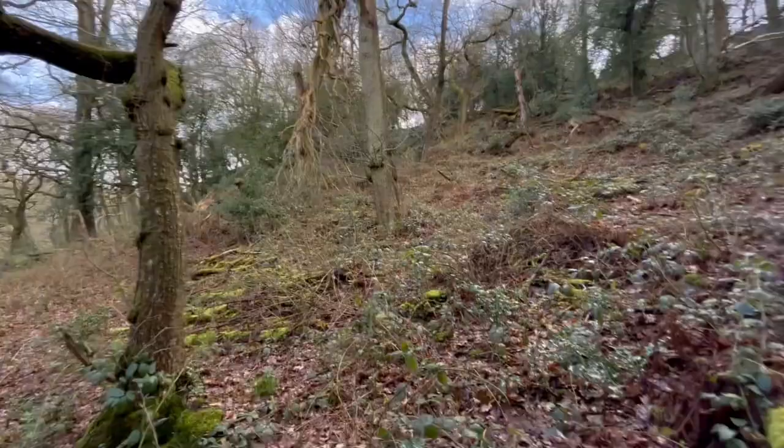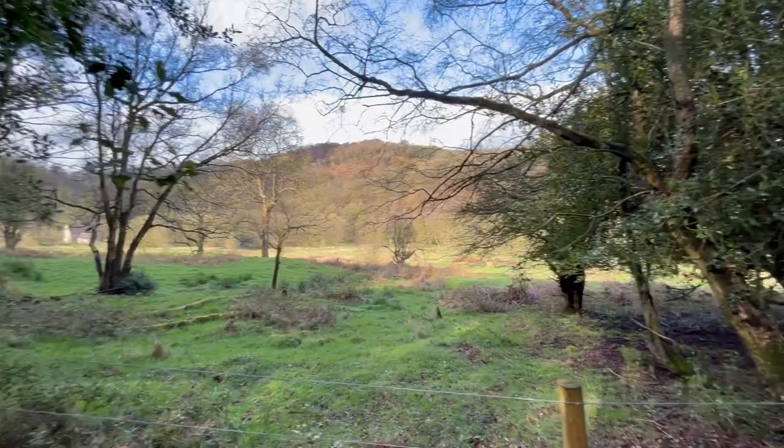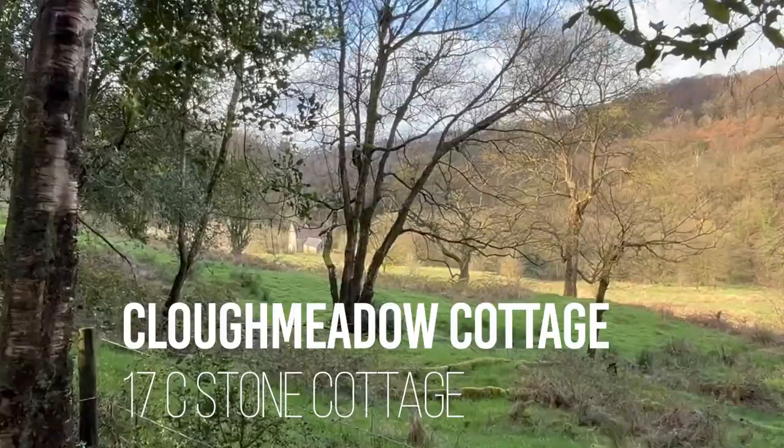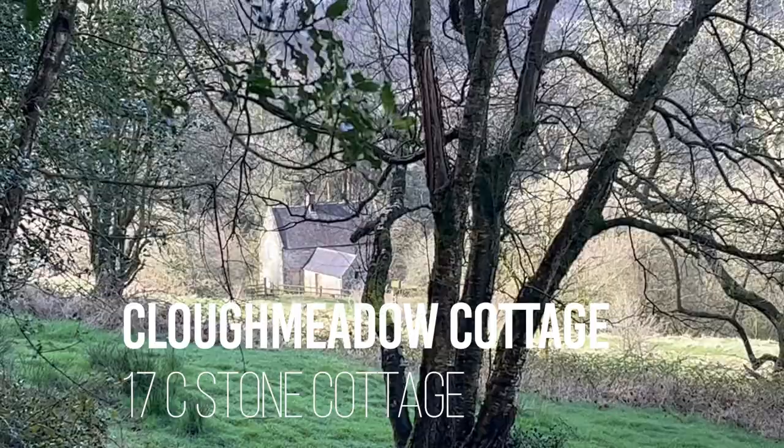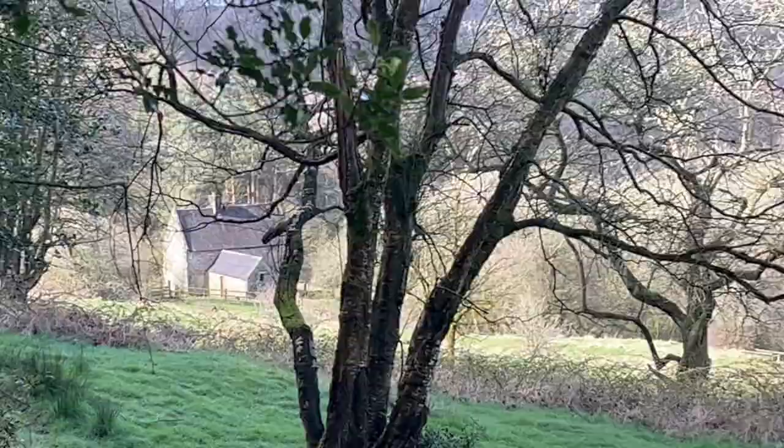Right, up we go. Look at that tucked away over there. There's a little farmhouse. Been there for hundreds of years. No road to it, there's nothing going to that at all. So it must have just survived a little track in the past. Empty now. But God, it must have been a lonely old existence out here once upon a time.